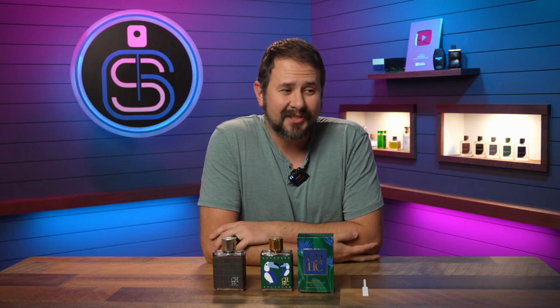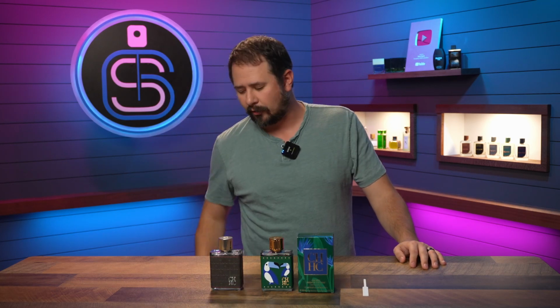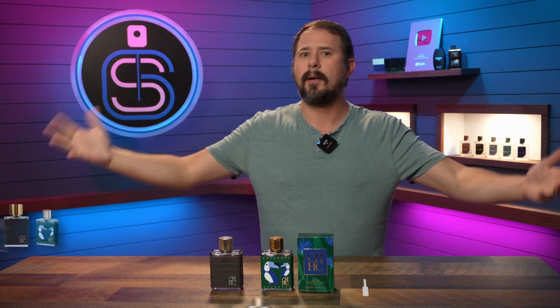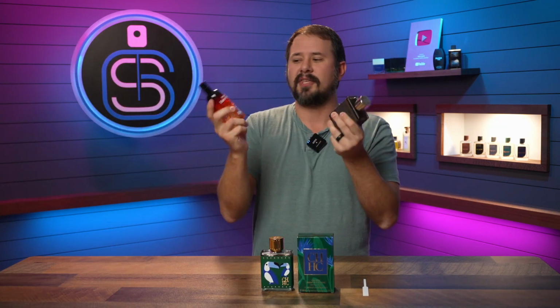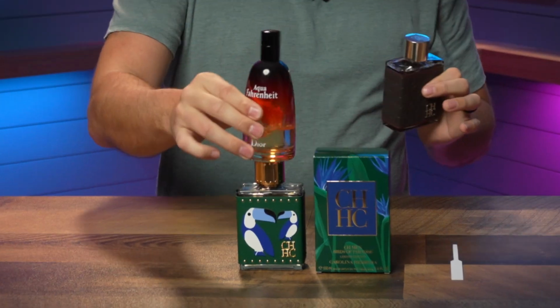And I'll say, first time I sprayed it on, I thought it was really, really pleasant, and I still do think it's really, really pleasant. The only thing that I could say is, if you've smelled a lot of fragrances in this style, it could remind you of a number of different things. Not that these are super similar to each other, but there's bits and pieces, facets from these that you'll find in here.